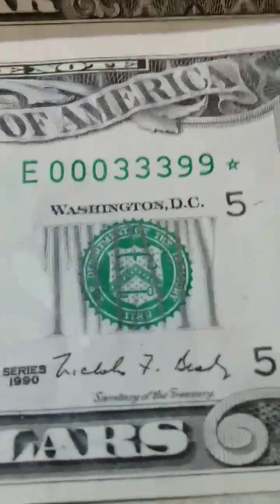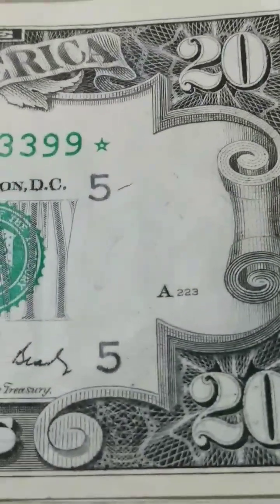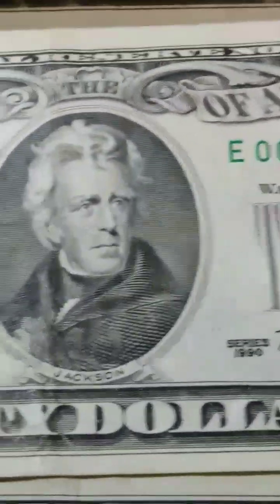You find one of these beauties right here, for example, like this, with 7 zeros and a 9 and a star, and this note right here would have been probably worth 5, 6 grand plus or minus in this condition. This one right here is a very rare note.